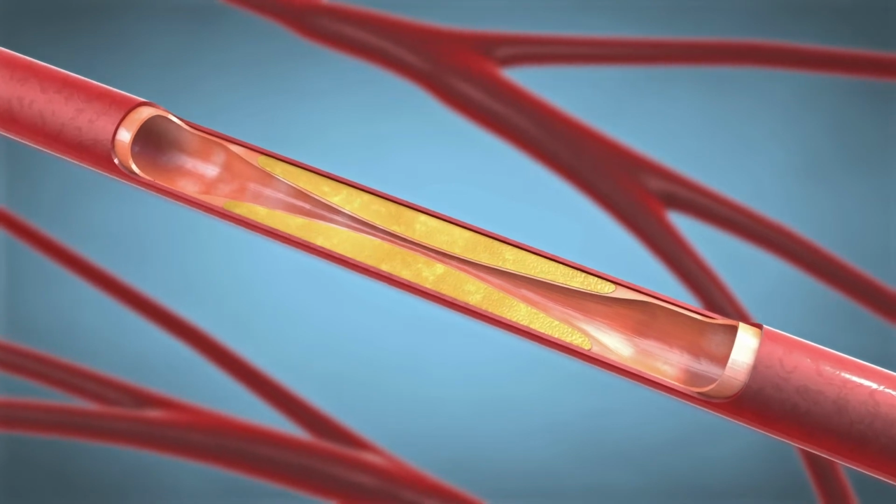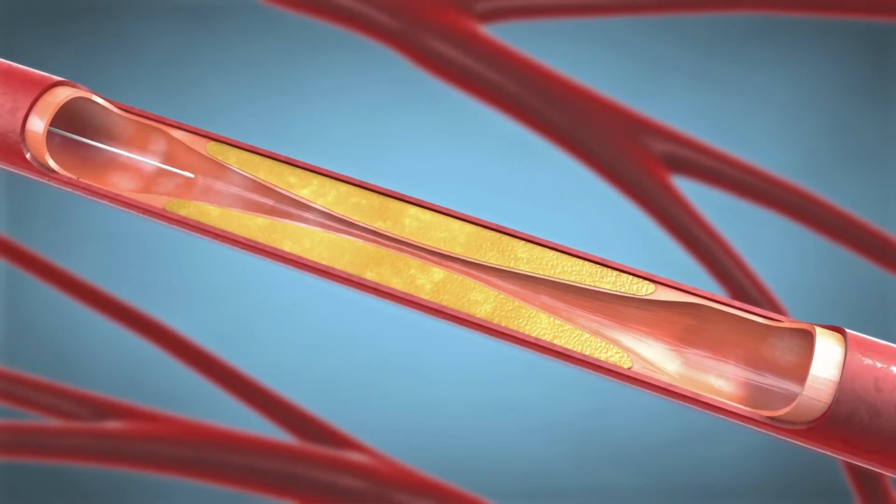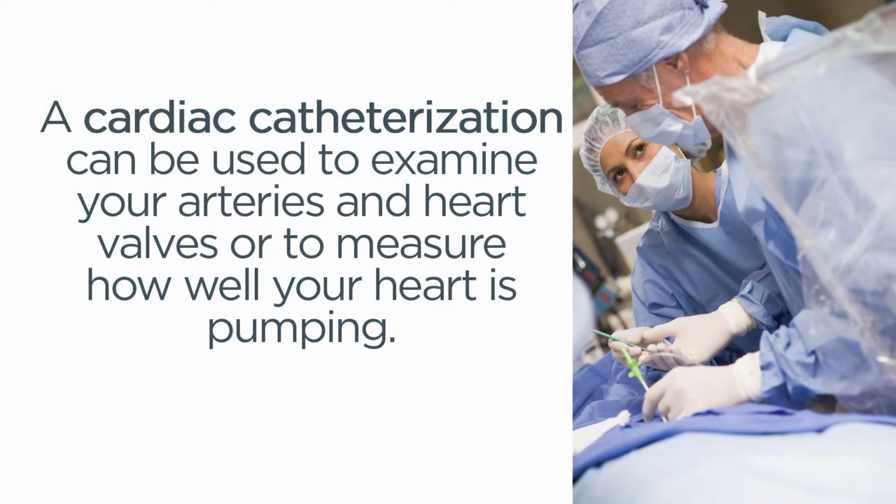During a cardiac catheterization, a thin flexible tube called a catheter is inserted into a blood vessel and advanced up to the heart. A cardiac catheterization can be used to examine your arteries or heart valves, or just to measure how well your heart is pumping.